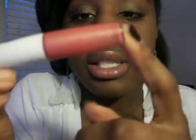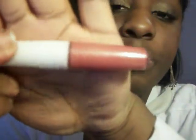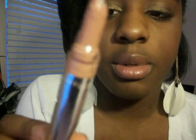This is a Maybelline Color Stay. As you can see, I love this, and all the gloss is gone. So I just use this as the base color. Now I'll do a little swatch so you can see the color. That's the color. And then on top of that, I just used this Maybelline little pinky lip gloss right here.